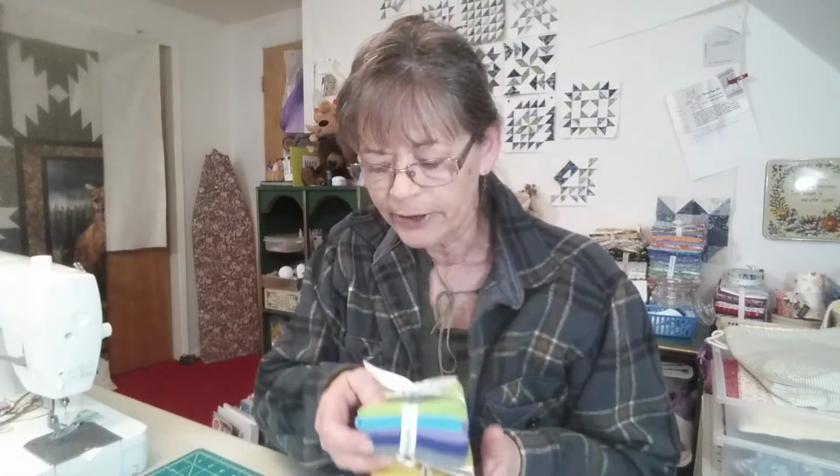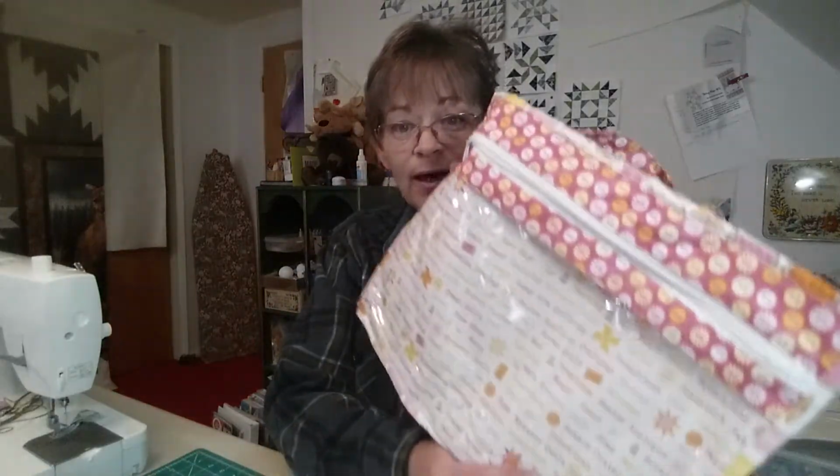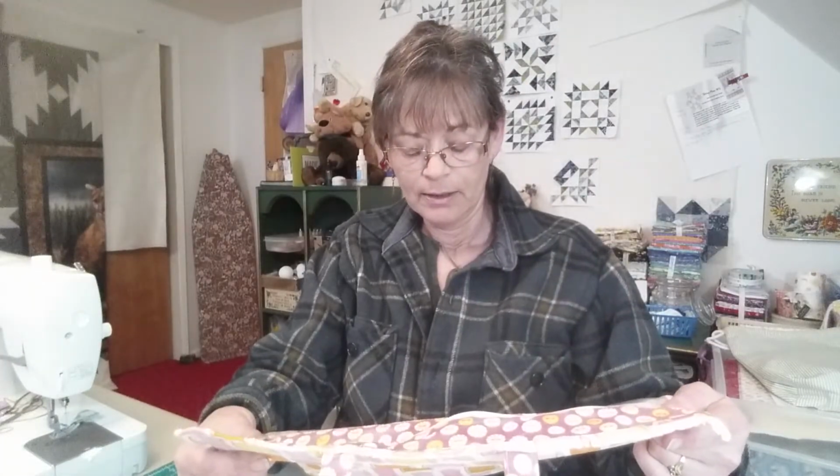It says that these two are $10 a piece, value of $20, and this one is $6, and the amazing project bag is $15. That is a great price. That should be more than that, because I think I've seen these on Etsy for like $25, $35. That's a good value.